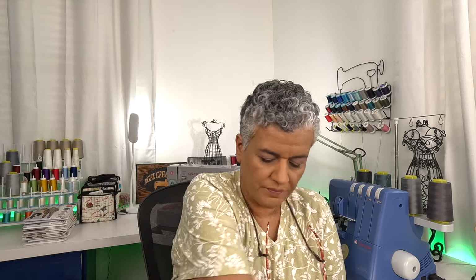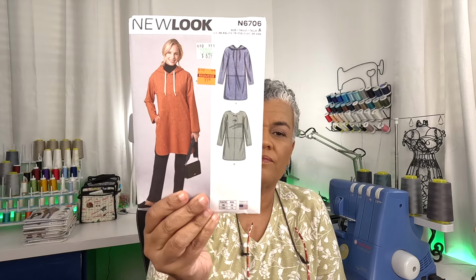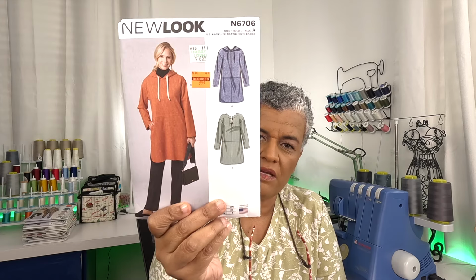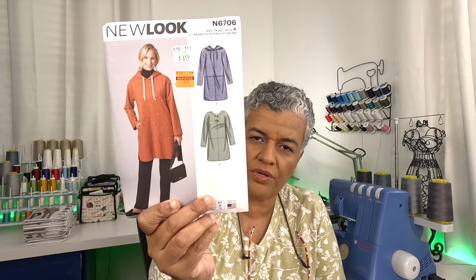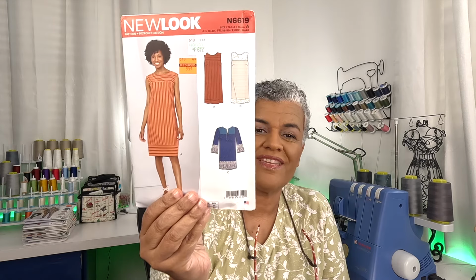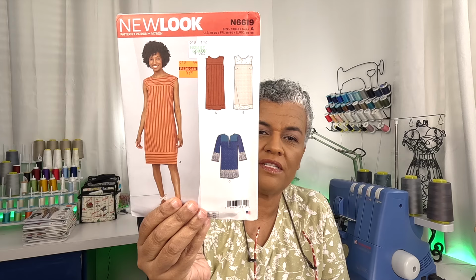Really, really pretty. This one here is for, well, I would say winter. It's N6706. It is a long sleeve tunic type, but this can be a dress. I mean, the lady has pants on, really, really pretty. But this can be a winter dress. And a dress that I found, N6619. This is really, really pretty. I really liked this one.